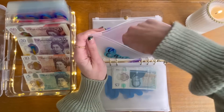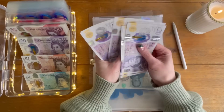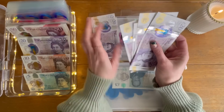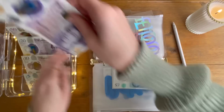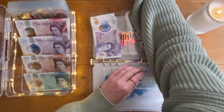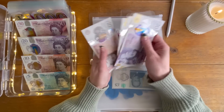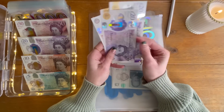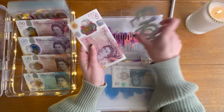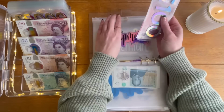Okay, equipment has 200 in the bank, and then 20, 40, 60, 80, 300, 20, 40, 60, 70. Let's change 20, 40, 60, 80, 100 for a placeholder. So equipment, 100, 20, 40, 60, 70. Swap that for a 50. So 1, 2, 300, 350, 370 in equipment.